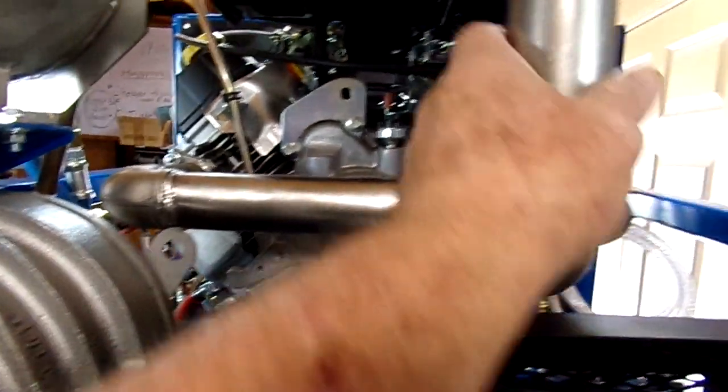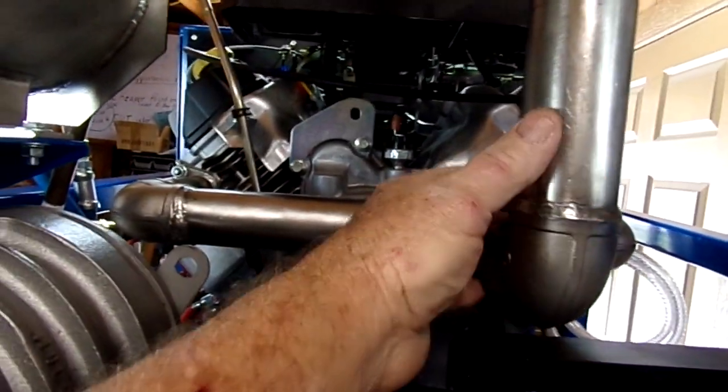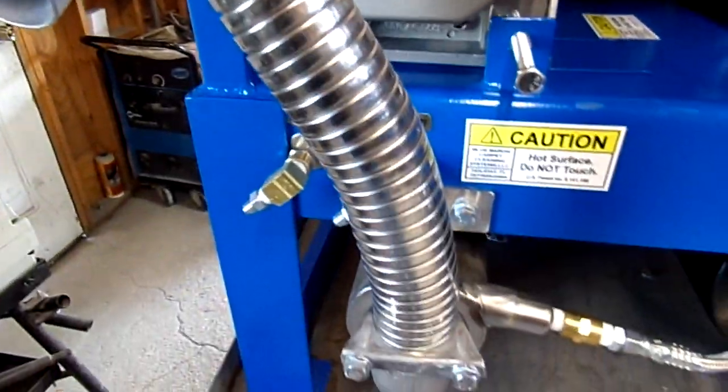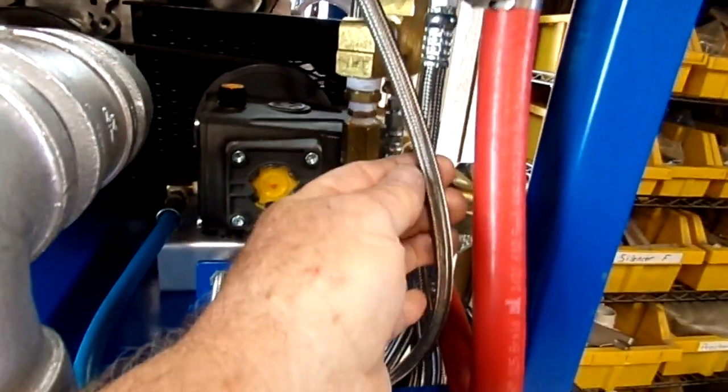Look at this beautiful stainless. Look at this. 316L, highly polished, just beautiful stainless. Everything is just maxed out quality. Stainless flex hoses, stainless braided hoses, high pressure. Temperature rating is 500 degrees.